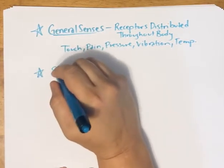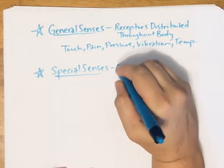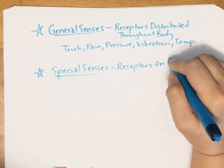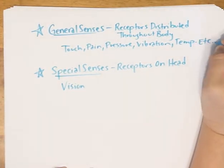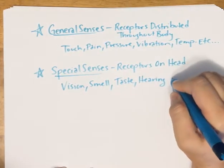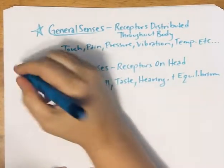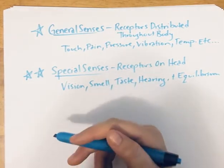Special senses are going to be very important for cranial nerves. Special senses are confined to the head. So the receptors are on the head. So special senses are going to be vision, smell, taste, hearing, and equilibrium. So all of these things in special senses are going to be controlled by cranial nerves because cranial nerves innervate the head. So when we say senses, there can be general senses and special senses.